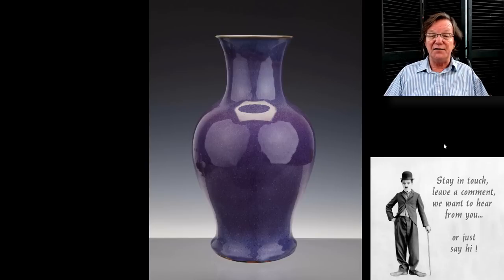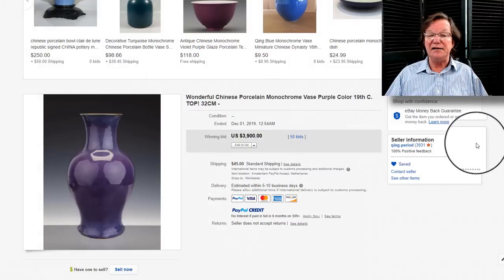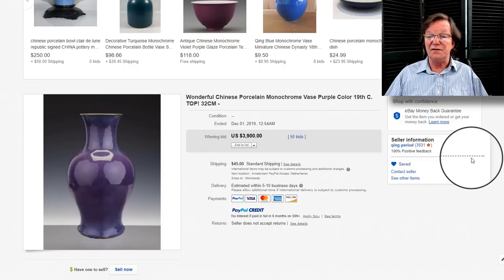And then he also had this purple baluster vase, late Qing, but nice quality, really nice quality. And it was pretty good size. It was a foot tall, and it sold for $3,900 with 50 bids.